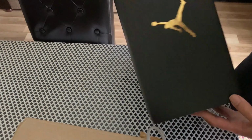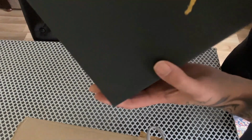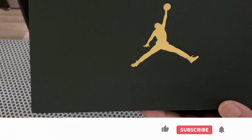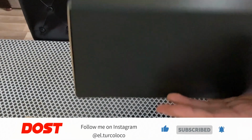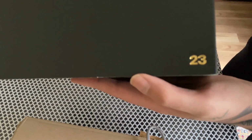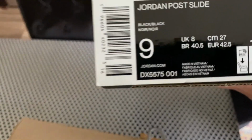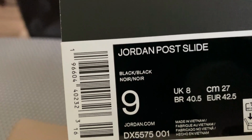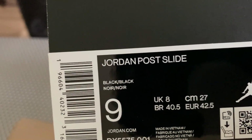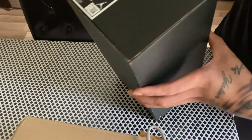Today we have the Jordan Post Slides. Now, I have bought two just in case, two different sizes, one being the size 8 and the other size 9 UK. These come in this small Jordan box, identical to the mid boxes, just smaller. Now we are going to try the size 8 UK first. So let's get right into it.